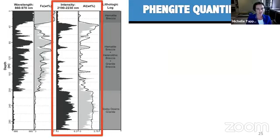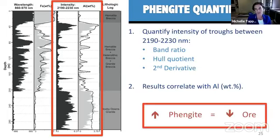You've got this dark color, which shows the intensity of the 2190 to 2230 nanometer spectral feature. So this is the white mica trough. So we're measuring the intensity of that trough, which will tell us how much phengite is there, regardless of the phengite's composition. So to quantify troughs between 2190 and 2230, you can use band ratios, you can do Hull quotient analyses, you can do second derivatives. There's a variety of ways of measuring that. The important thing is that you pick something that works for your data.